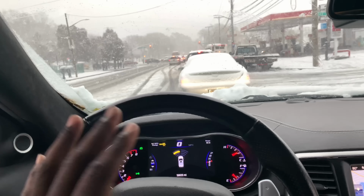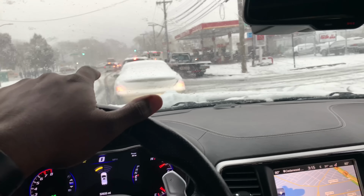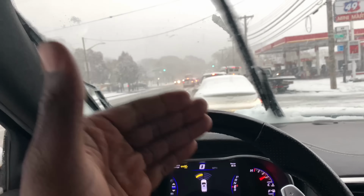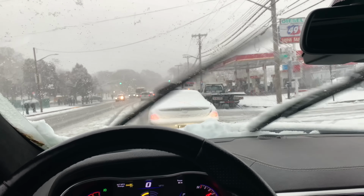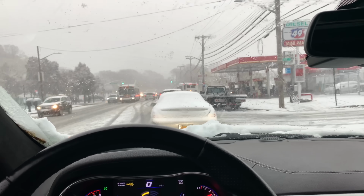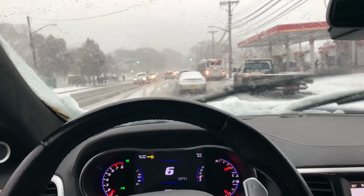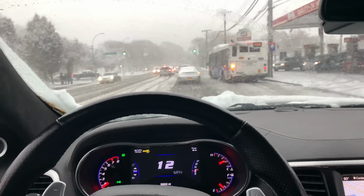If my 4x4 is having any trouble whatsoever because of all this ice, now it's not having too much trouble, but I'm just saying, if it's having this level of trouble because there's just fresh ice on the ground, imagine what somebody who has a rear-wheel drive car right now is going through. And if you're lucky, if you have a rear-wheel drive car and it has a very heavy front end, you might be okay when you're trying to get in and out of snow, but the problem that you're going to have is, unless you have very good tires like winter tires, you might have some issues stopping.